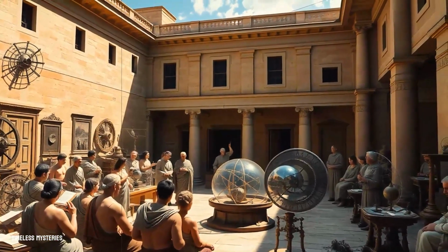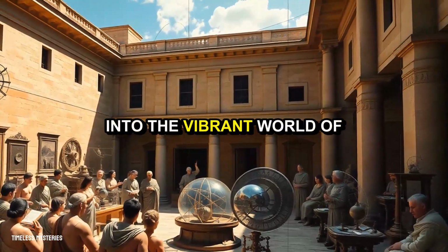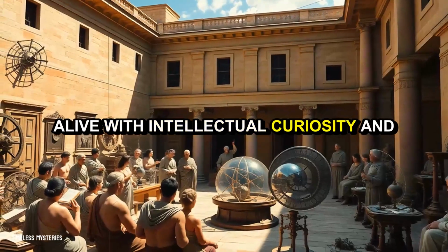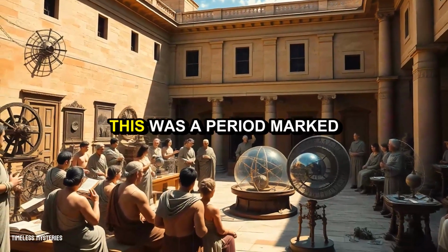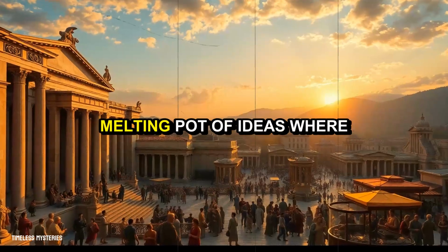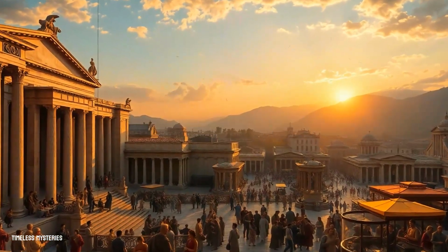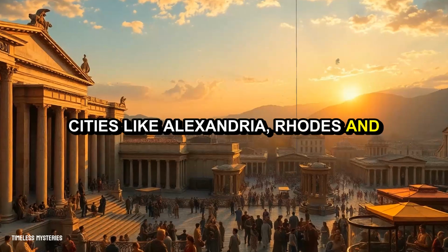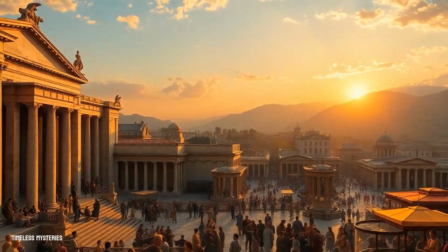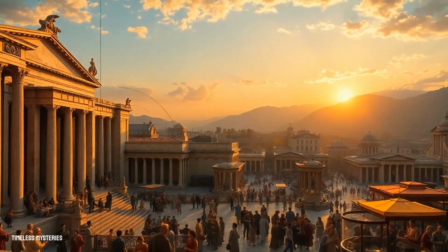To truly understand the Antikythera mechanism, we need to step into the vibrant world of the Hellenistic era, a time when the ancient Mediterranean was alive with intellectual curiosity and innovation. This was a period marked by the spread of Greek culture following the conquests of Alexander the Great, creating a melting pot of ideas where science, philosophy, and technology flourished like never before. Cities like Alexandria, Rhodes, and Syracuse became centers of learning, attracting scholars, inventors, and thinkers from across the known world. It was in this atmosphere of exploration and discovery that the Antikythera mechanism was born.